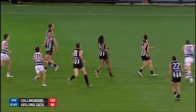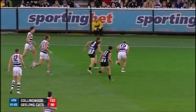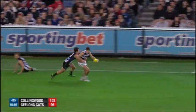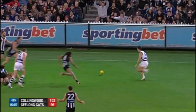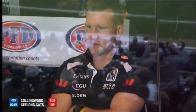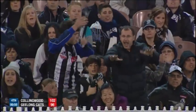Keep it in play. Only had one draw between these two teams, and you've got to go way back to 1934. They've got the point they need, Geelong. Now they need a goal. You would think Geelong probably can't win it from here, but they can draw it. Well done, Blair. That's how they started this game on fire.